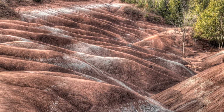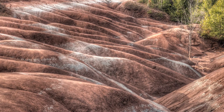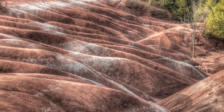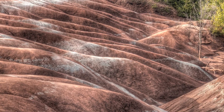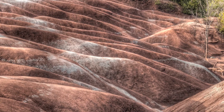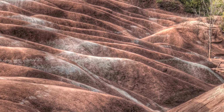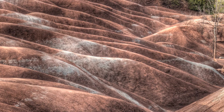Topsoil covered these shales and it looked like regular land surface. In the late 1800s and early 1900s, European settlers settled in the area and used the land for agriculture, primarily cattle grazing. Farming was stopped in 1931 due to erosion. However, the erosion continued rapidly and exposed Queenston shale beneath the surface.